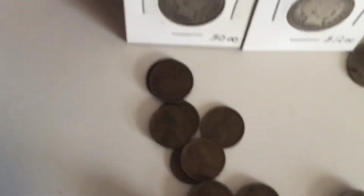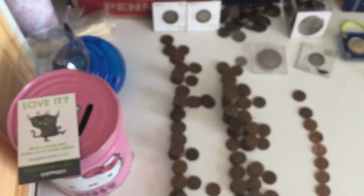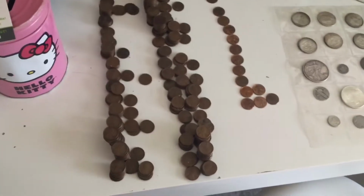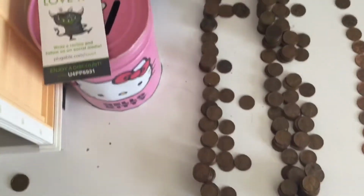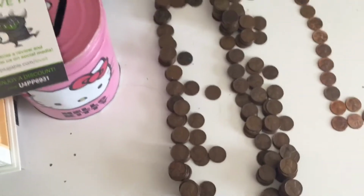So first of all, I have almost every year for the wheat cents. If this could focus, I think I have two. Wait, this is 1910. I have a 1909 somewhere around here, but my wheat pennies keep knocking over all the time. But I have almost every year except the early Great Depression, and I don't have all the mints.